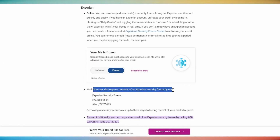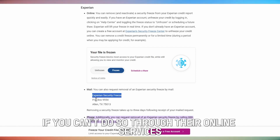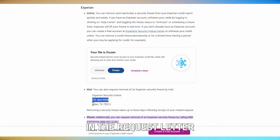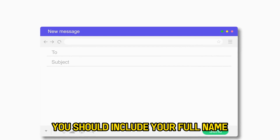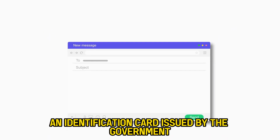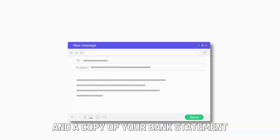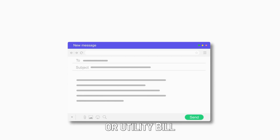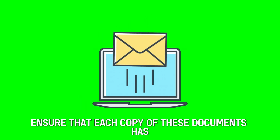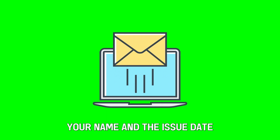Mail. You can also request Experian to unfreeze your account via mail if you can't do so through their online services. In the request letter, you should include your full name, date of birth, social security number, an identification card issued by the government, a driver's license can also work, complete address, and a copy of your bank statement or utility bill. Ensure that each copy of these documents has your current mailing address, your name, and the issue date.